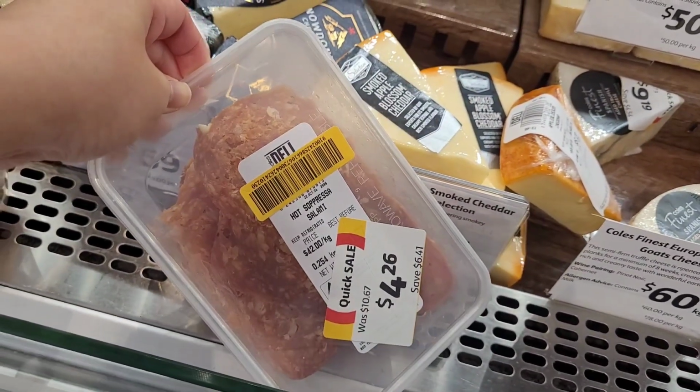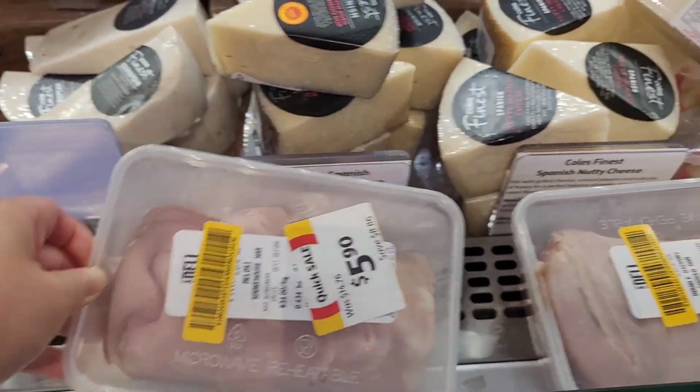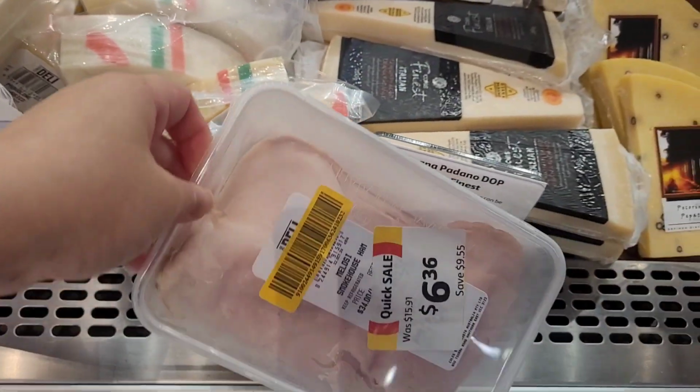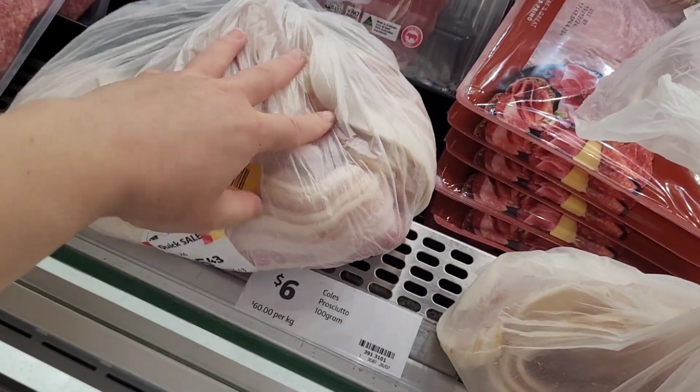I've got another markdown shopping video to share with you guys. I normally collect these clips throughout the week and then I collate it all into one video for you guys. So in this particular clip here, you can see I am at Coles. There's not too many great markdowns because I'm not going to use the items that I see here.